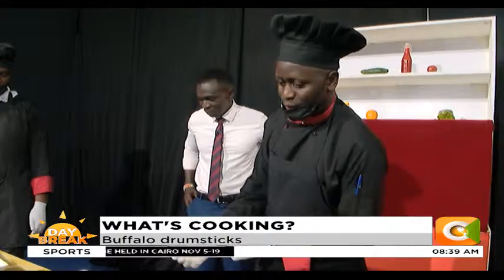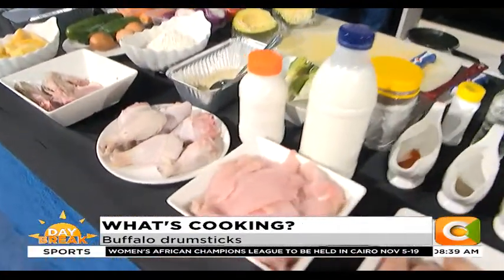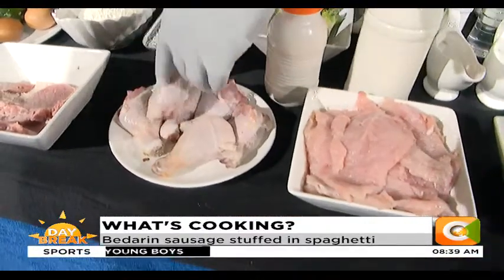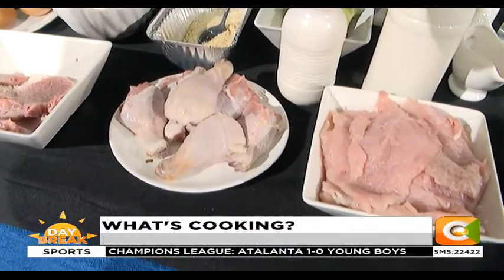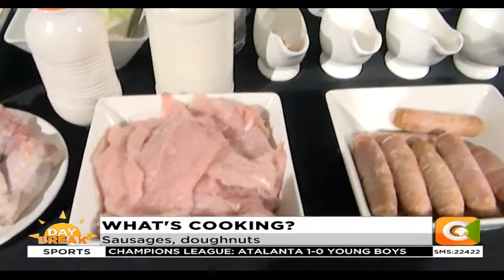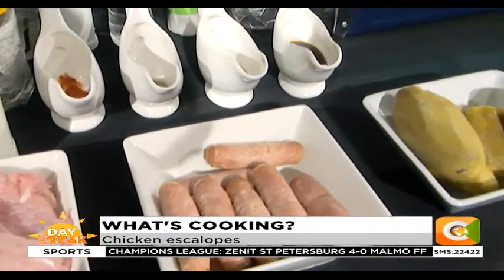Tuanze. Let's go. Okay, first we are Bedarin Hotel, situated along Thika Road. Okay, we are going to start with the drumsticks. That is called buffalo drumsticks. What we are going to do is marinate. The marination consists of black pepper, dark soy sauce, breadcrumbs and flour, and garlic paste.